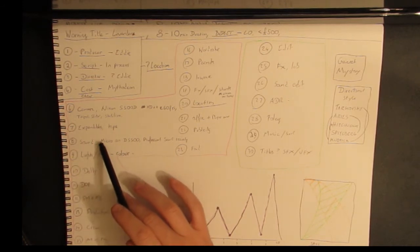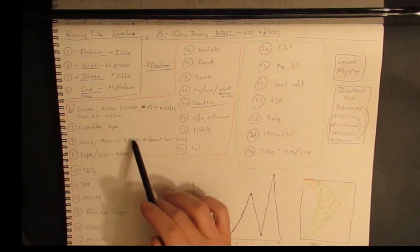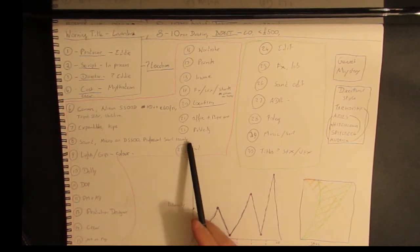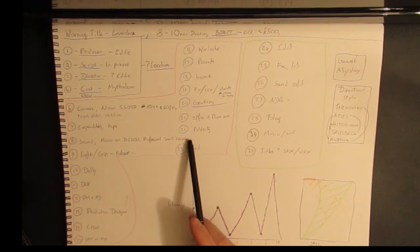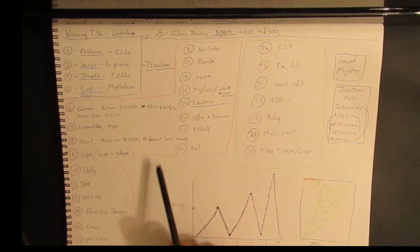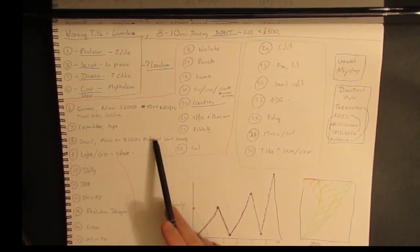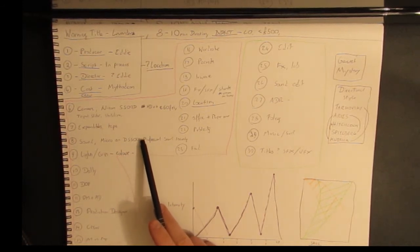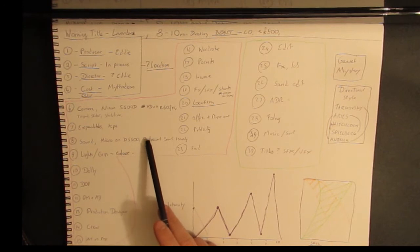Now sound, we have a microphone input on the D5500. We also have professional sound recording facilities here and Samsung microphones. So with the sound, we're already there at broadcast quality. I may be putting in an onboard Nikon D5500 shotgun mic. It may cost me a little bit of money, but this is what it would cost.